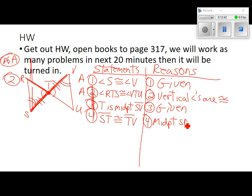Midpoint splits a segment into two congruent parts. I usually don't like this, but I'm going to start writing parts. Splits it into two congruent parts. Hopefully you know that if it's a segment that you're splitting, you end up with two segments, right? If it's an angle you're splitting, you end up with two angles. Know what you're splitting up.